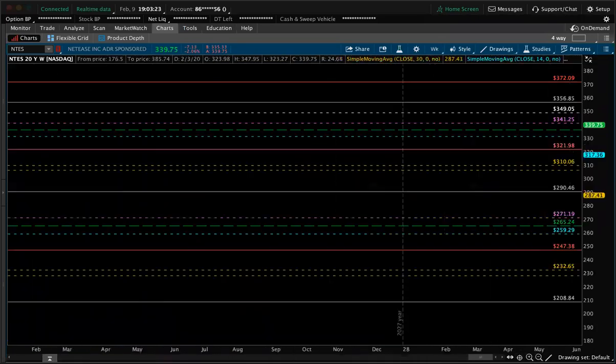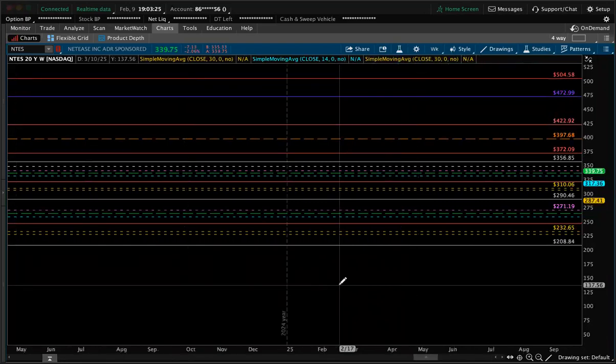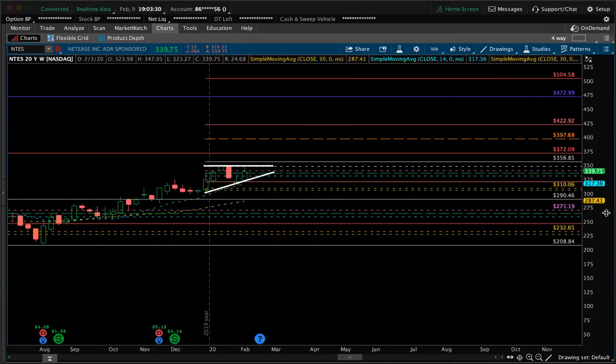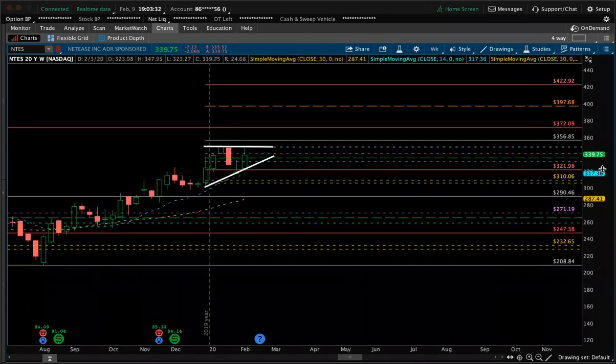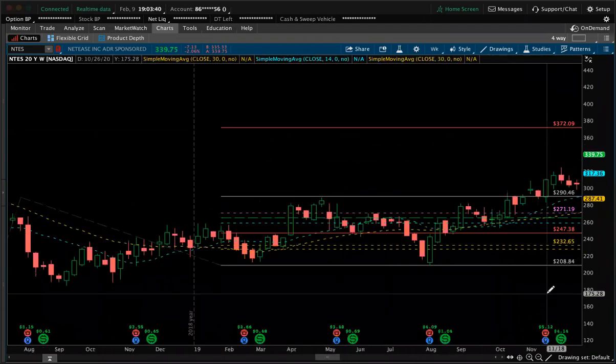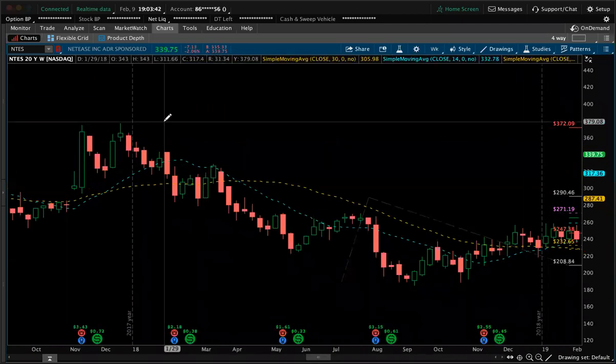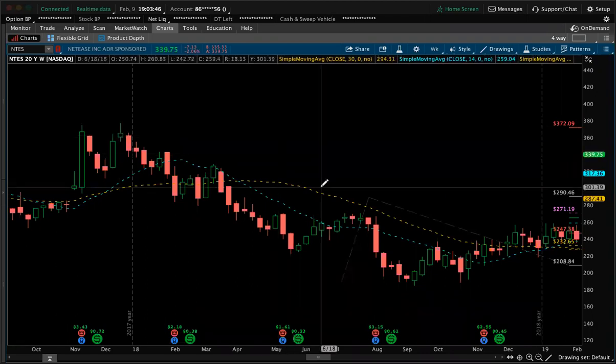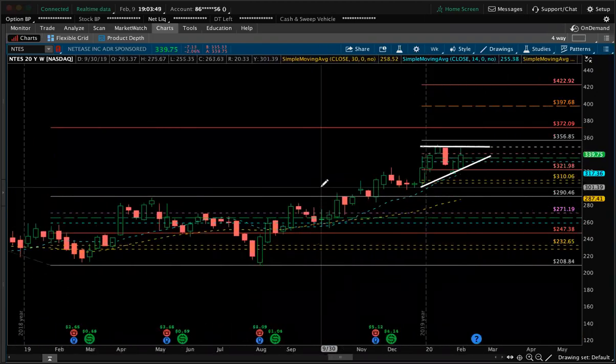I want to see that 400 hit. I definitely want to see us get close to it. Targeting 372.09 for ER, max 397.68, somewhere near at least 400. I want to see them break out. It's overdue. We had that all-time high sitting at, what is this? 377.64. So we're not far off from it.